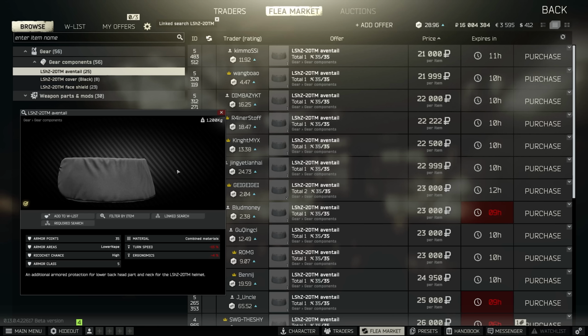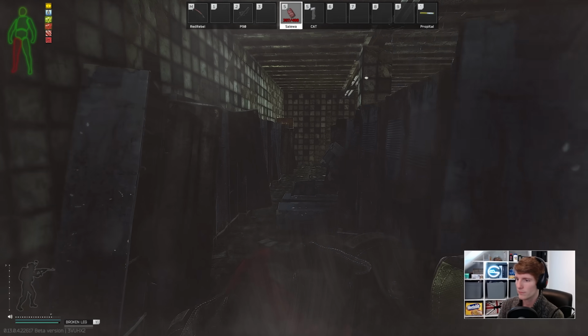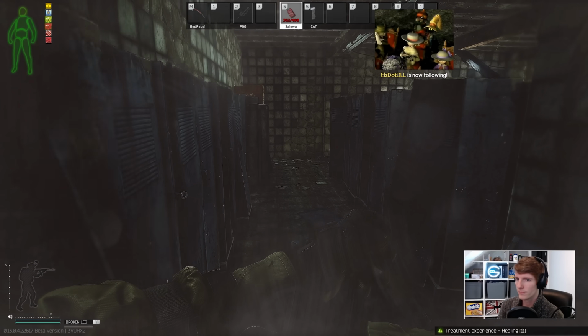The special thing here is that it covers the rare but deadly lower nape hitbox, which can be shot at from the front of your character as well as the back, and this is the only piece of armor in the game that can protect it, and it's class 5 as well. It's up to you if grabbing this is a good idea overall economically, but I usually do when I'm using this helmet because why not?